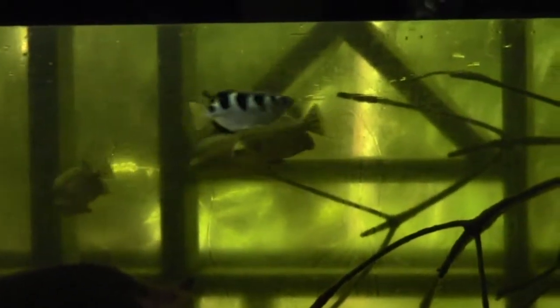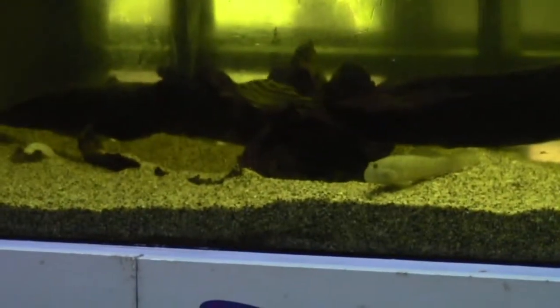Okay, that's an archer fish with the stripes. Archer fish can spit water at insects on leaves to knock them into the water. Near the surface we have a mullet, and then these fishes swimming around are scats that eat decaying organic matter. And there's a few other brackish water fishes like this goby over here.